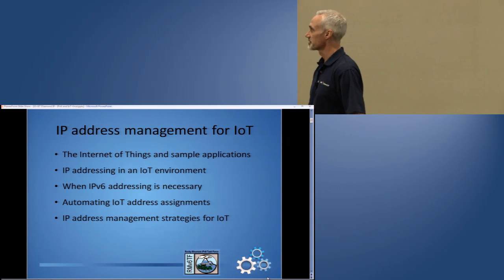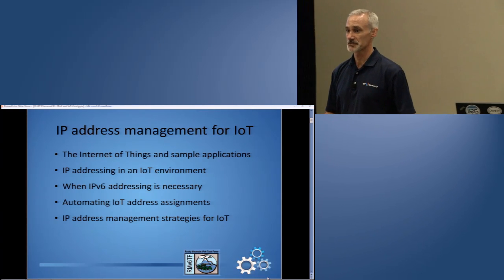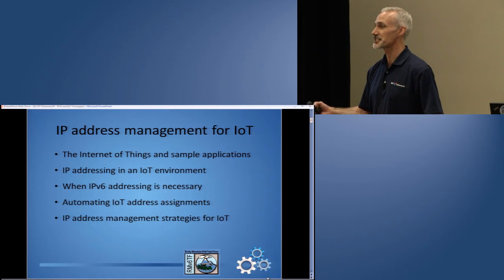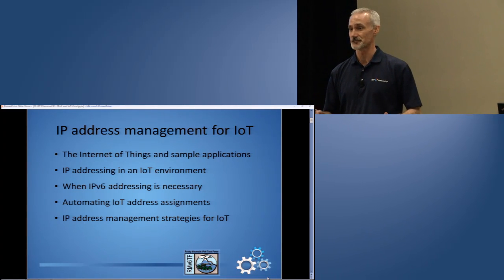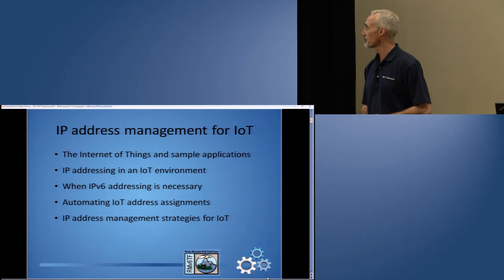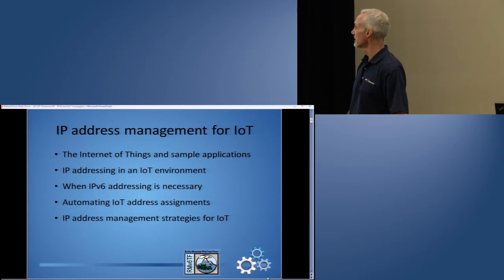So just to kind of level set, I think everybody's heard of what the Internet of Things is and what it can offer, but we're just going to talk about some sample applications. Maybe it'll spur some imagination. I think it's a very new industry right now, and it's very ripe for innovation and development of new applications. Then we'll talk about IP addressing in an IoT environment. So again, building on a little bit of what we just talked about, and then talk about IPv6.